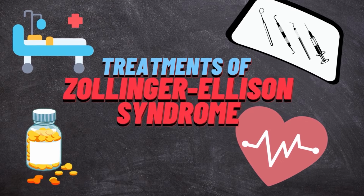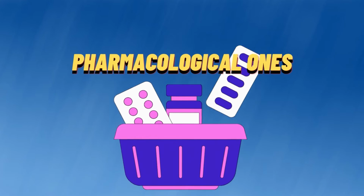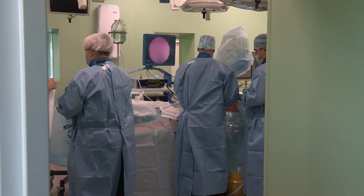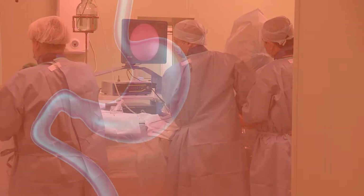Treatments of Zollinger-Ellison syndrome. The treatments are divided into 3 parts: clinical ones aimed at cancer, pharmacological ones aimed at excess acid, and non-clinical supportive ones. Clinical ones aimed at cancer often involve consideration by doctors about the possibility of removing the cancer surgically.